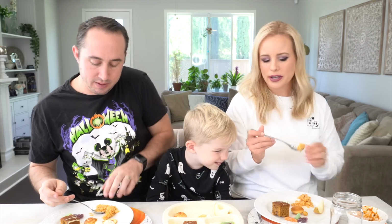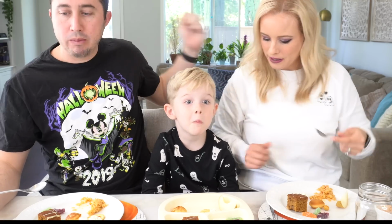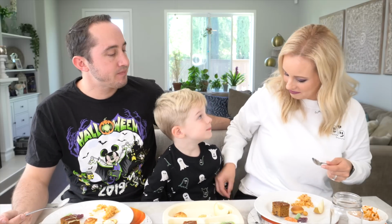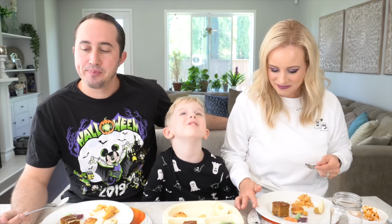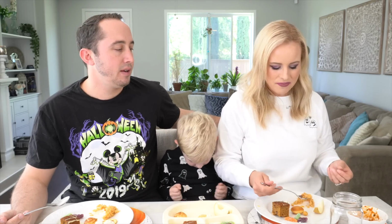Okay. All right. It's not super flavorful, but it has a good texture. I like this rice texture. You wanna try some rice? This is the rice you made. You like it? Good. So do you think it's spicy? No. I don't think so, maybe a little hint of spice, but not too much.